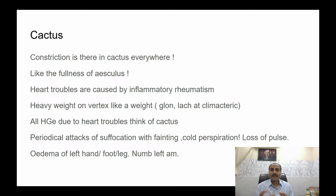Now, Cactus as a remedy to prescribe is difficult, but Dr. Nash gives us 7 or 8 lines of explanation. I have not picked up all of those, but just something that is very important or key is that there is numbness of left arm and edema of left hand or left foot or left leg. So there would be one-sided complaints like that we see in Pulsatilla. We have given Pulsatilla, we have failed, and we will find that heart trouble is also there for the patient. Cactus can be thought of.